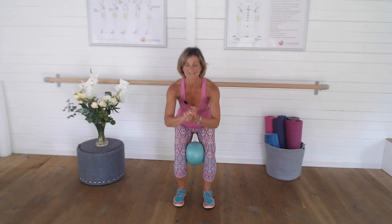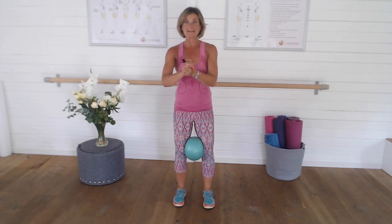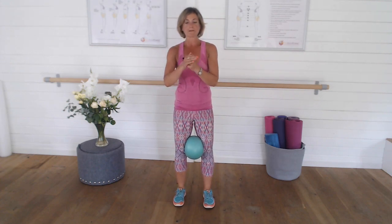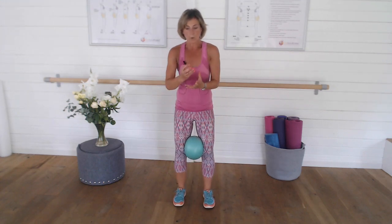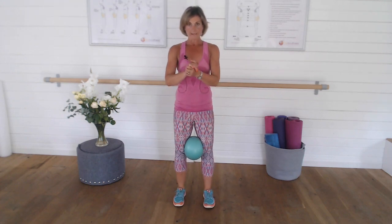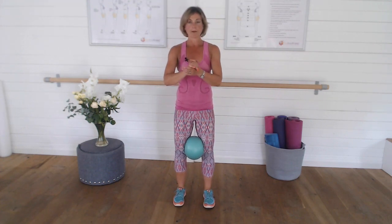And much more fun than just standing in the supermarket or grocery store trying to squeeze the muscles and doing a Kegel. So whilst Kegels are really important in terms of locating the muscle and understanding how you're lifting the muscle and to strengthen it, you also want to be doing more dynamic exercises such as these to help strengthen the muscle, the pelvic floor.